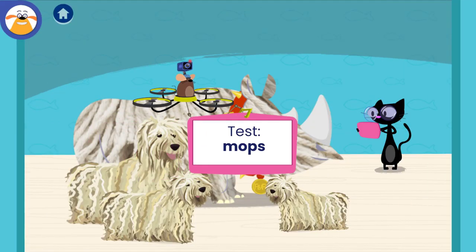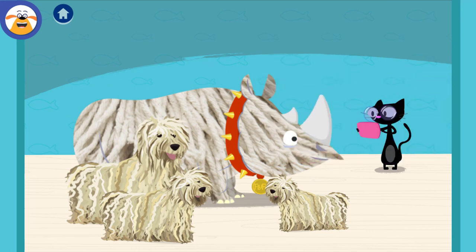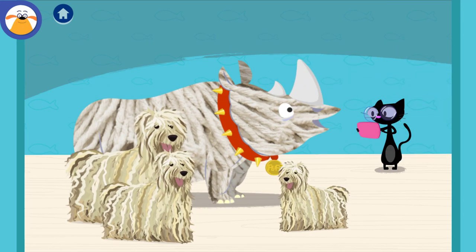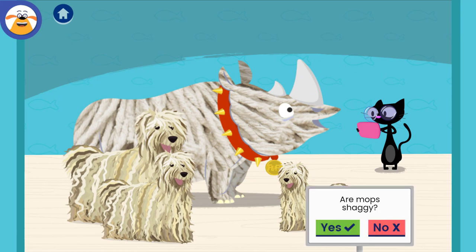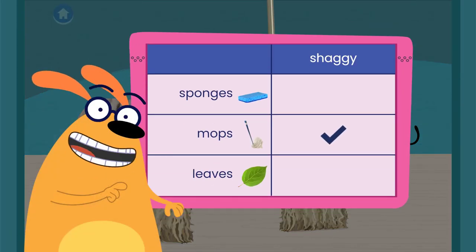What do you think will happen when you test this material? Tap the dogs to see if Fluff blends in. Are Mops shaggy? Tap the button to document what happened. You found out that Mops are shaggy.